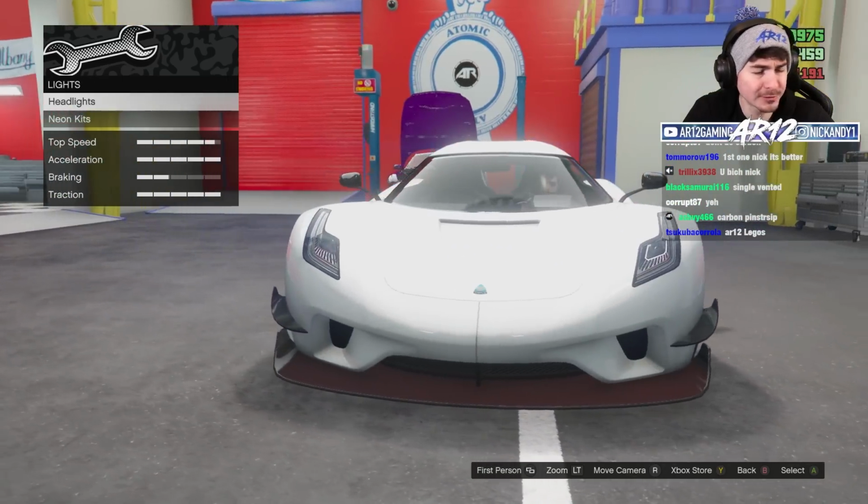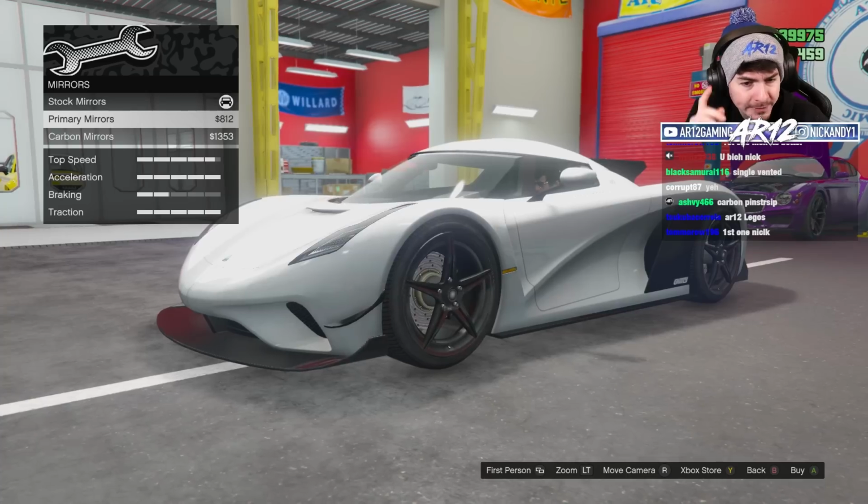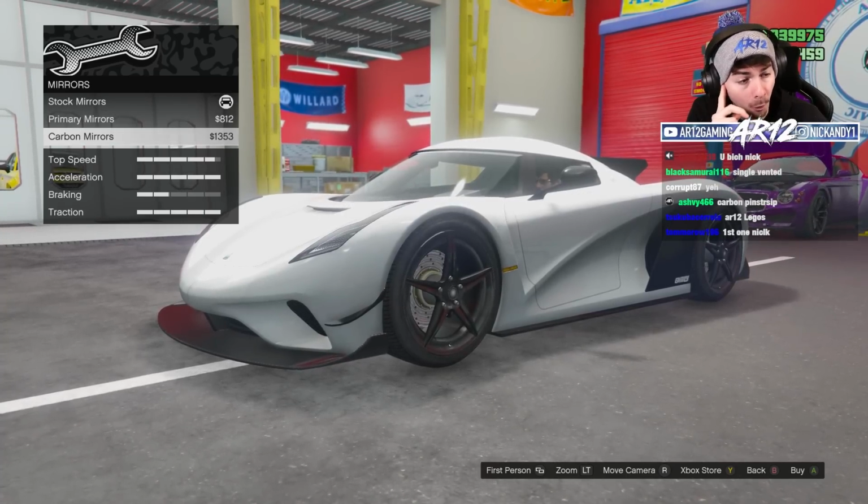Horn, I don't need one of those. Lights, I don't need any of those. Our livery, we will come back to that in a second. What can we do with our side mirrors? So we can actually make them white or carbon fiber.